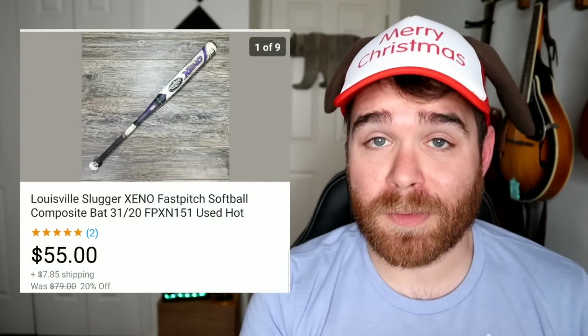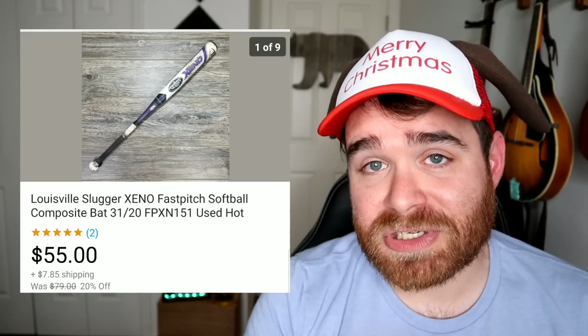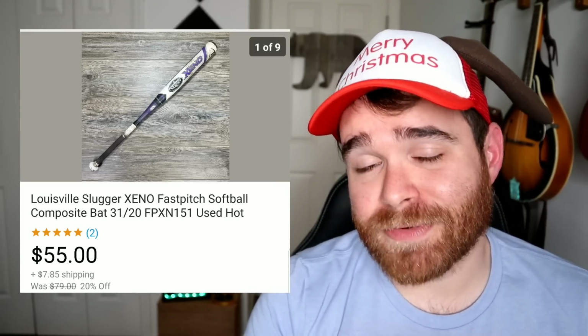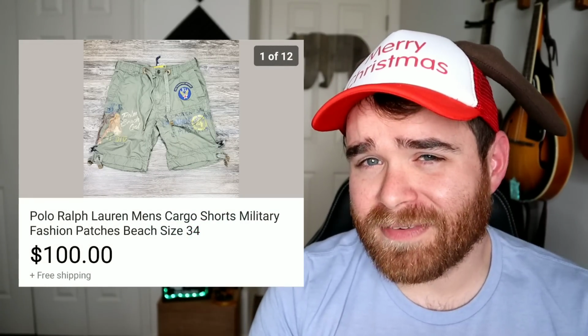I got this fast pitch softball bat at the Goodwill bins, or the Goodwill outlet or clearance center, whatever you want to call it. I paid $1 for this bat, and I listed it for $55 plus shipping, and it sold in 6 days for full asking price. I got these Ralph Lauren Polo shorts at the Goodwill bins as well. I paid about $1.25 for these.